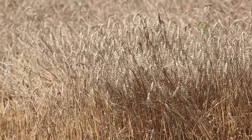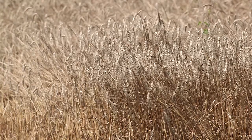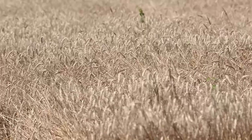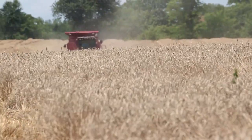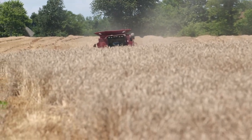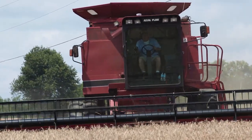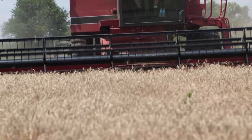Some of the benefits we're seeing with using Monty's liquid carbon gets back to plant health. And the healthier your plant is, the higher your yield's going to be. We're seeing better start. We're seeing better emergence. We're seeing better growth throughout the years when the plants are in the growing stage. In our wheat, in the roots in our wheat, we're just getting a lot more root mass now than we were several years before.